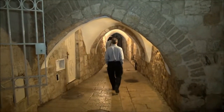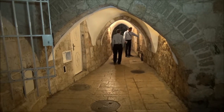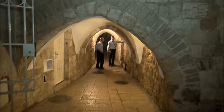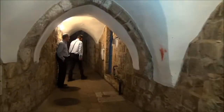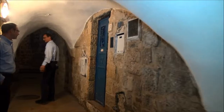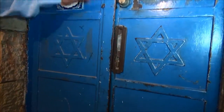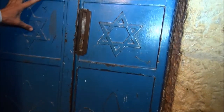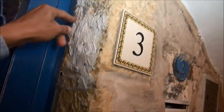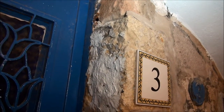Ancient street, the way it was. Look at the door gate. You can see here the Star of David, ancient doors. Here, ancient gates, artists renovated this. You can see the ancient Star of David. The mezuzah is covered within. Here it appears, the mezuzah, a blessed parchment, reminding us that God is one.